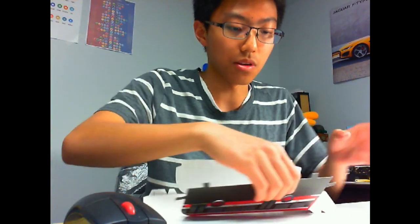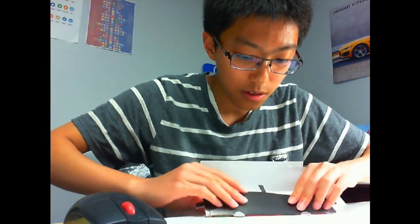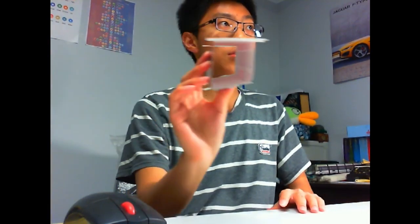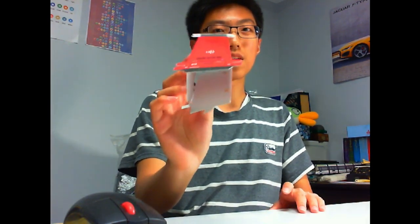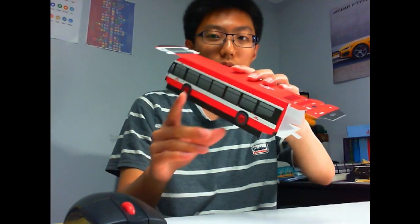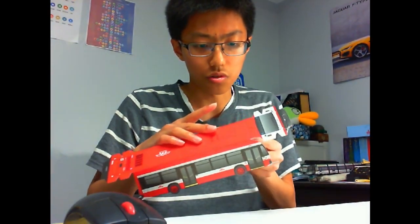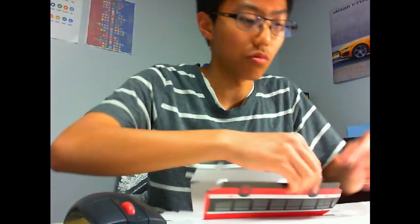Okay, I'm gonna fold this black section here, which would be the bottom of the bus, like this. And perfect. Okay, so then now we can easily form the rectangle shape, the prism shape that would form the main body of the bus. Now, for these little parts here, I gotta figure out how to do this though. What if I folded this smaller black part inwards? What if I did that instead? Okay, so like this.